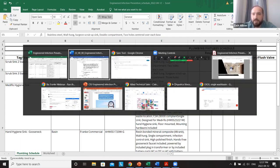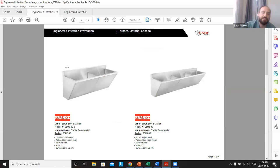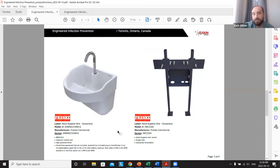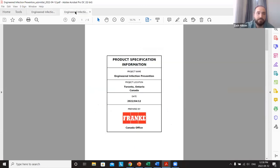And finally, some of my favorite is the PDF packages that do show a nice customizable intro package, and then the larger product image with the product details like model number. If you have something like flow rate, that might show up there as well. So great for early on in your project design phase, where maybe you're debating between which hand hygiene sink you want. You can present these at your meeting and have a good discussion surrounding the product.